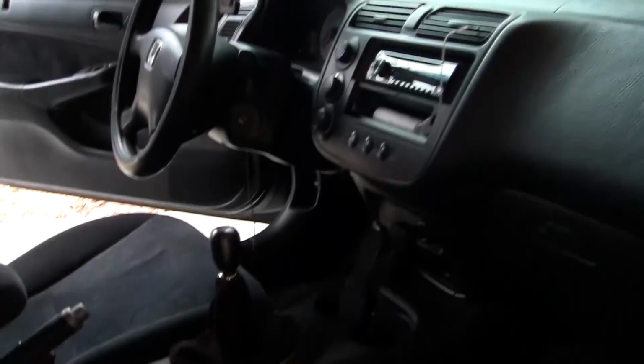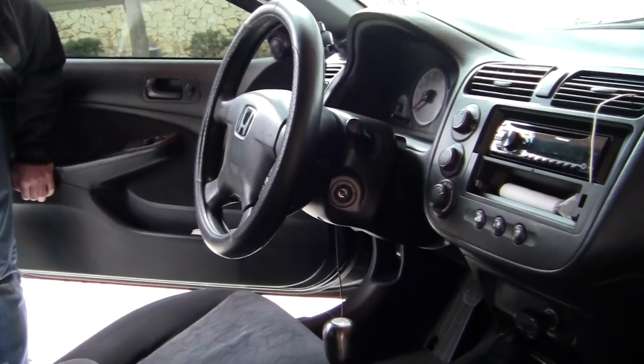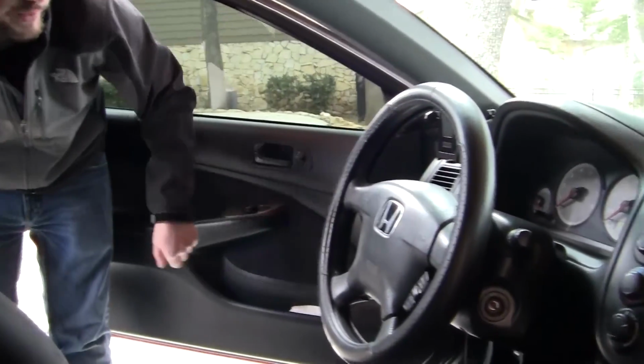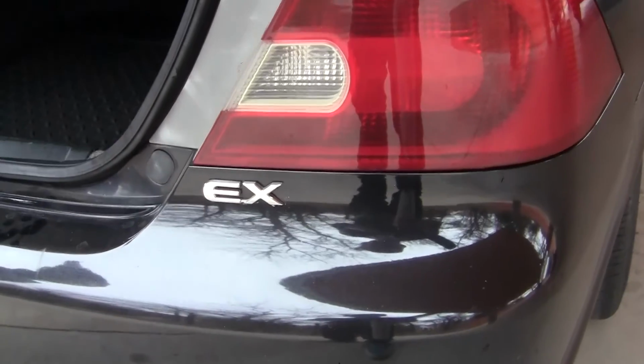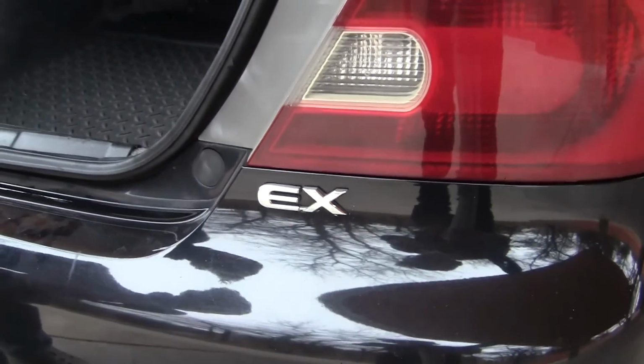Yeah. So it looks like you got a steering wheel cover, aftermarket floor mats. Came with the steering wheel cover, came with the floor mats. I added this phone mount so I can see all the gauges as I'm driving along. See, it's a legit EX. No badge jobs here. Actually, that badge fell off when I was waxing it, so it's super glued on.